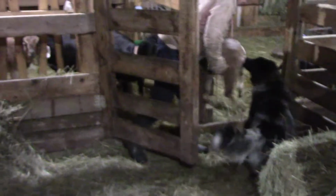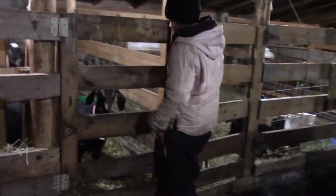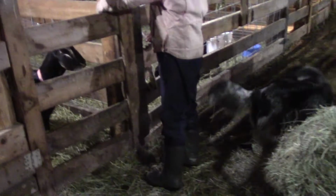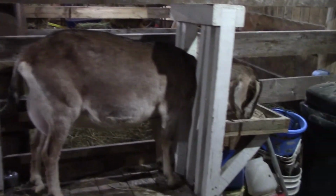And then Jess is just throwing her kid in the other pen with the other kids for the night, so that when she milks in the morning, she gets a little bit more milk. Evening milking, she doesn't get a whole lot.